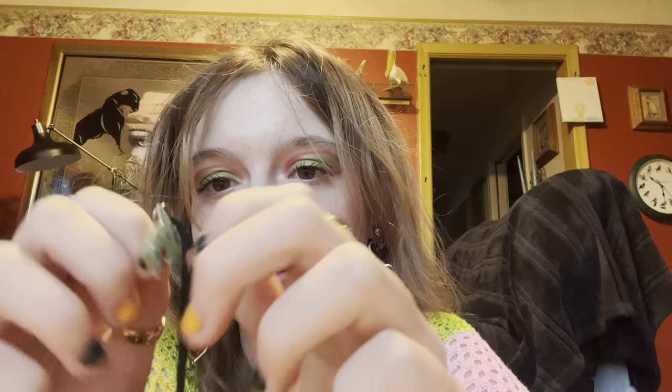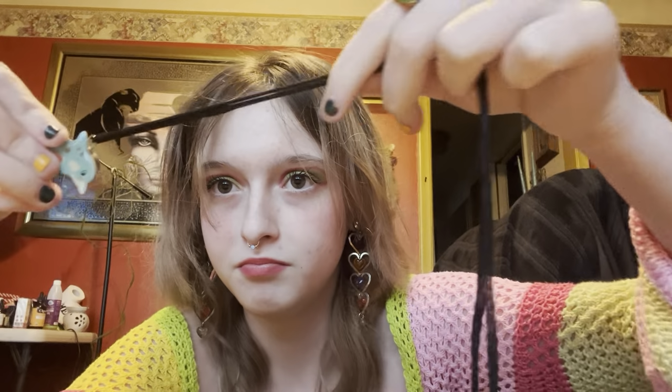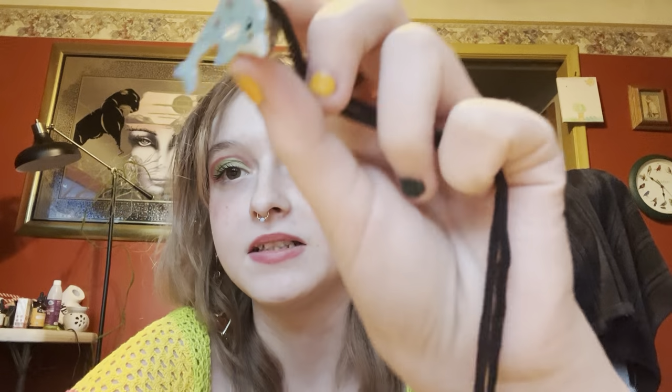So, yeah, I don't remember how to make this light up, but who cares? It lights up. And then it's just this black, long string. But I absolutely love this necklace. It's just so amazing to wear.